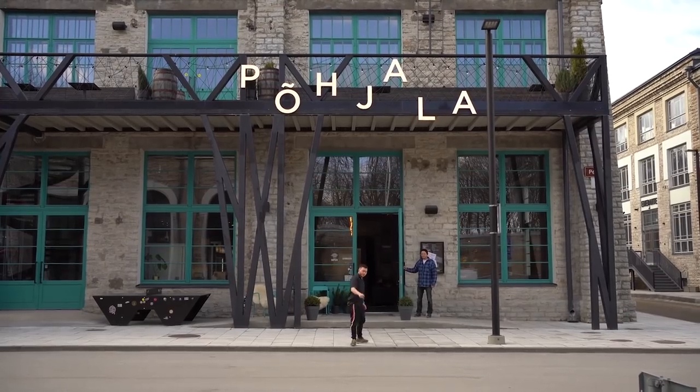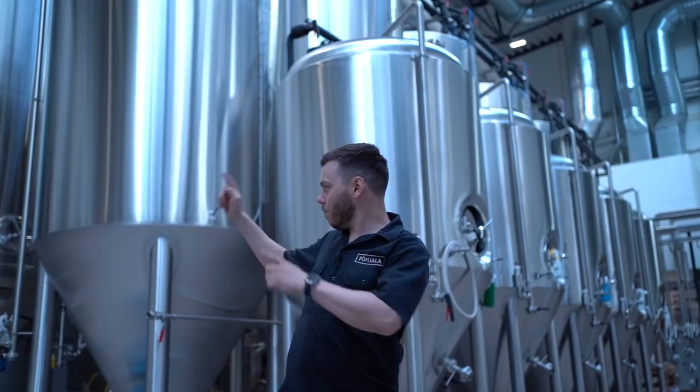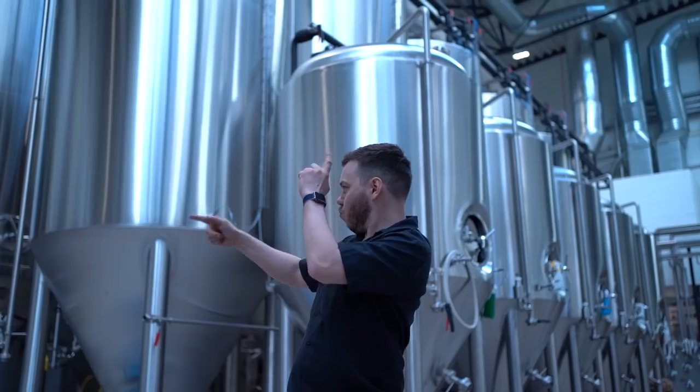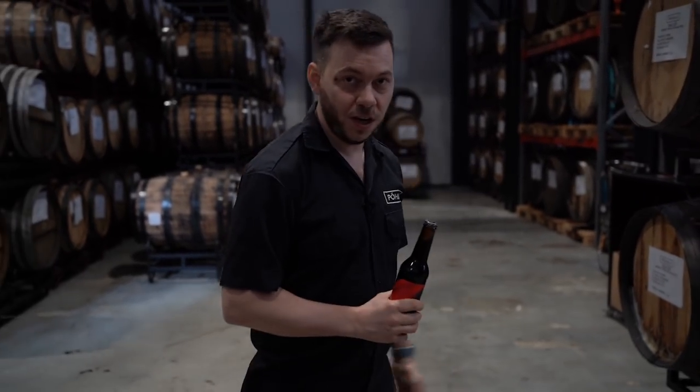We recently did a live show with Pohjala, and they talked a lot about their Baltic porters. They make lots of them. They make them fantastically. They generally add adjuncts to them and stuff like that, as we're about to find out. But what we learned from them is that while Baltic porter is essentially a bottom fermented lagered strong dark beer, stay with me, there was variation within all the Baltic states.